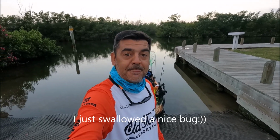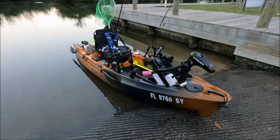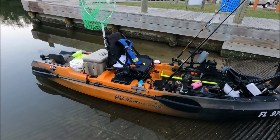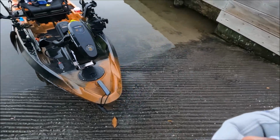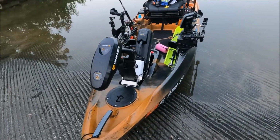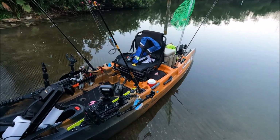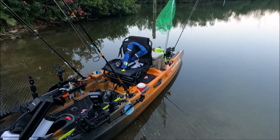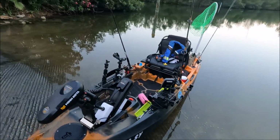We're gonna do some kayak fishing today. Of course, we got our Old Town Sportsman Autopilot 120, powered by Minn Kota spot-lock technology. Guys, I love this platform. It's a game changer kayak with the iPilot Minn Kota and the remote, spot lock, cruise control, you name it. It's crazy. It's got it all and I love it.